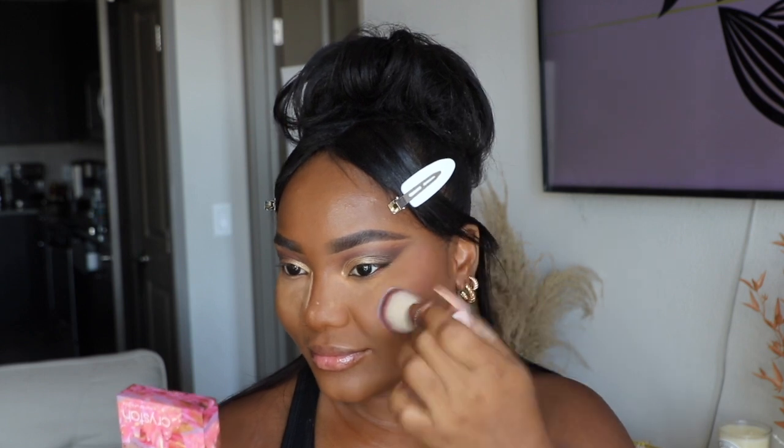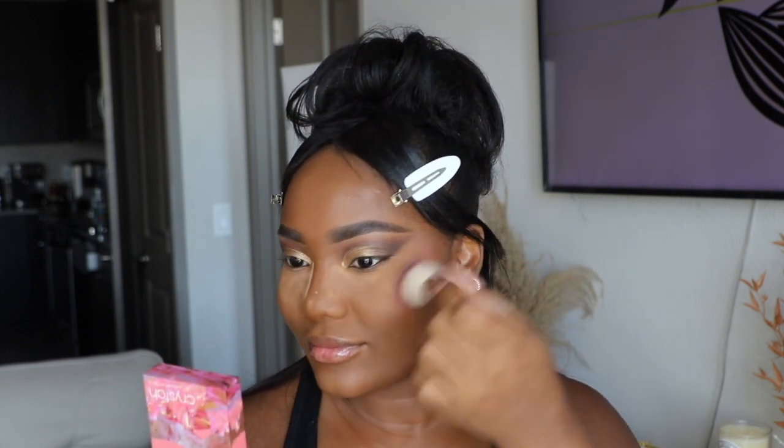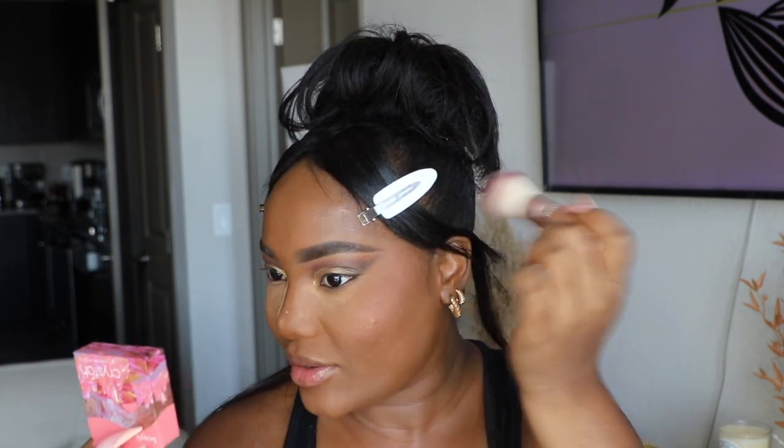Oh, she's so pretty. It's so pretty on brown skin. Oh my gosh. A little bit goes such a long way. We're going crazy with blush today because I'm obsessed. We're putting it everywhere. I love it. She's so pretty.